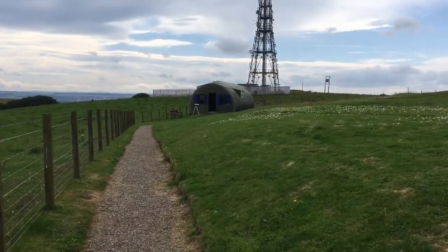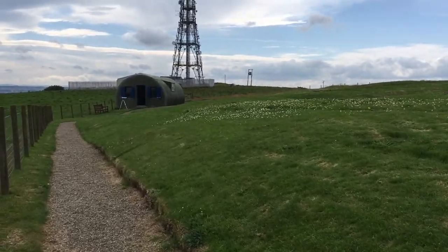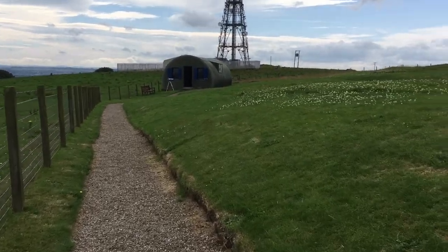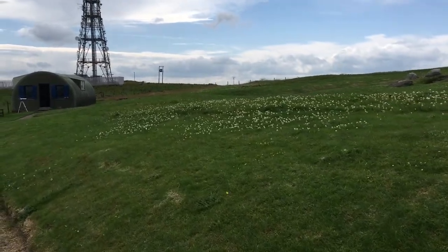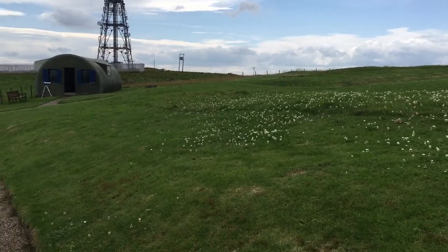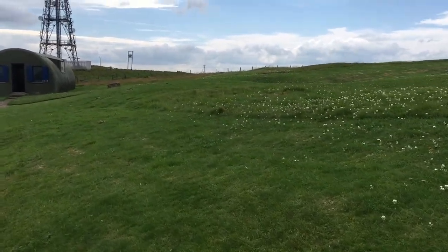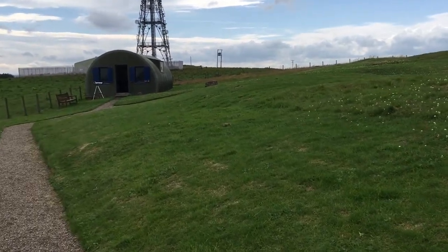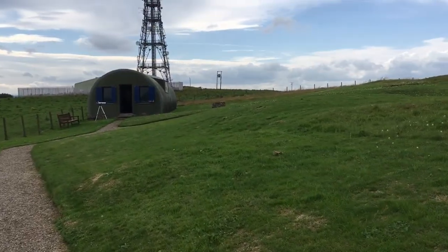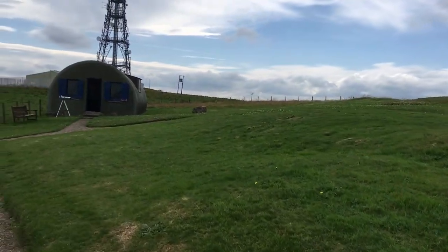And this one right here is where you can buy your tickets for visiting the site. If you're wondering why you've got to pay to visit a site like this, all the money goes towards running Historic Scotland, which protects these sites. So it's a good cause.